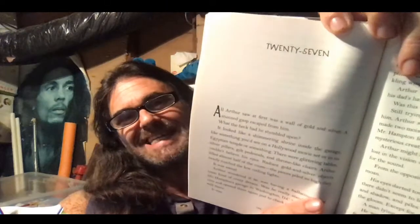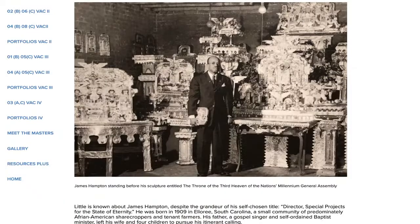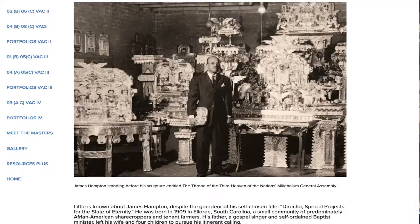There we go. Chapter 27, page 123. Again, here we go. There's my picture over his. That is Mr. James Hampton, one of the only 2 pictures in existence of Mr. James Hampton. And I don't know if you can see the furniture. Look, the furniture. Just what a work. Amazing.